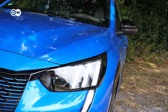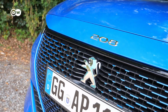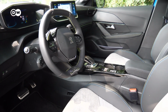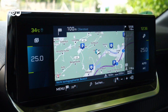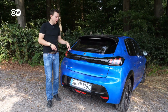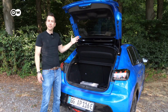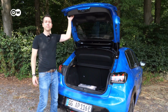Looking at the exterior, it's hard to tell that this is the electric version of the 208, seeing that it differs only slightly from its combustion engine sibling. Moving inside, there's a 3D virtual cockpit, as well as the latest in infotainment systems. As the batteries of the e-208 are located in the floor of the car, the trunk capacity is just the same as for the regular 208 with gasoline or diesel engines, 265 to 960 liters, which is pretty decent.